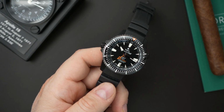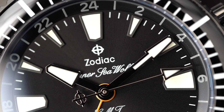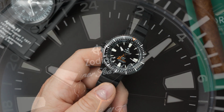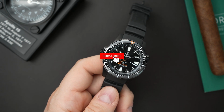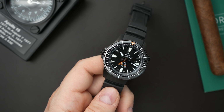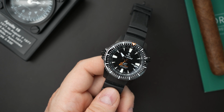You have very large indices on here. Those are applied and filled with lume, and then you have very large hands that are also filled with lume. The second hand has a very big arrow on the end, sort of a triangle, and that is also filled with lume. You have a GMT hand that is in orange and stands out pretty well against that black background, and then all of the markings in the bezel, those are lume. So you do have a fully lumed bezel.